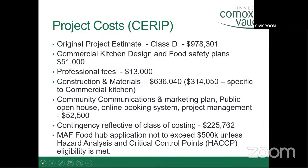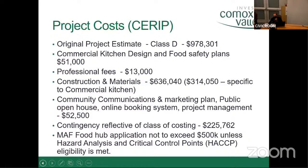Thank you to the chair, CAO. So within the CIRP grant that we applied for the original food hub, they had Class A, B, C, and D contingency estimates. It's just based on how far our estimates have gone and how much we've actually vetted out the different pricing. I believe, John, clarify with me which class we use for the CIRP grant.